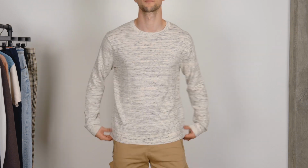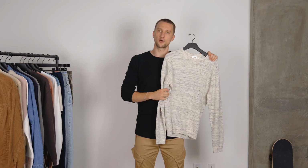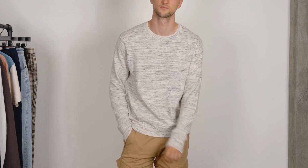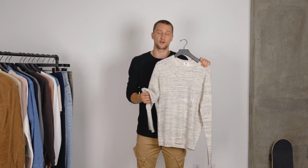Next up, a simple sweater. Now, sweaters are generally a little bit more on the mature side of style, but if you wear it a little bit more relaxed, a little bit more on the loose side, and then have a little fun with the knit, like this cream colored base with little specks of gray and even black at some points from Uniqlo, is a really great way to wear a sweater really casually.